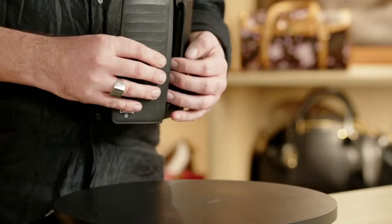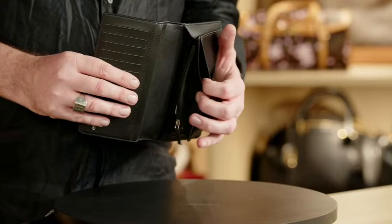Gorgeous more over here. Zipper pocket as well. And then two more slips. I mean, tons of room. I love these just classic open wallets here.